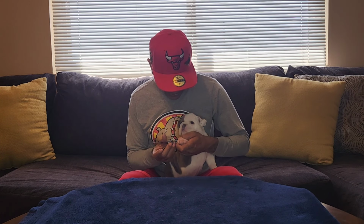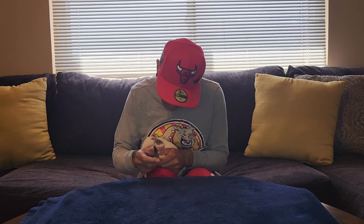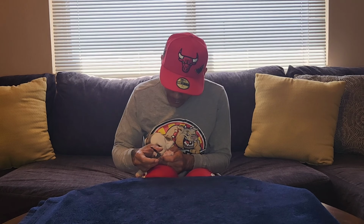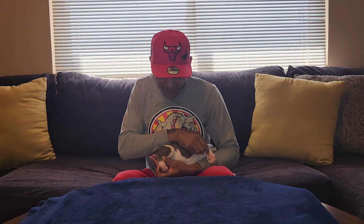Trying to trim their nails. As you guys know, puppies' nails grow super duper fast, and they get to snagging on the blankets and stuff. I just use a nail clipper, but I make sure that I don't get close to their root. I just put my finger right there, so if it touches my finger, look at her.